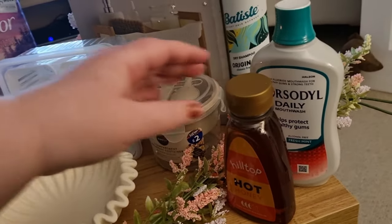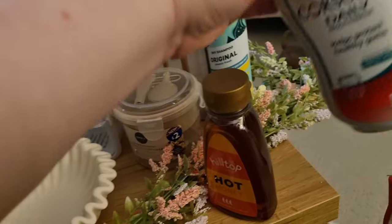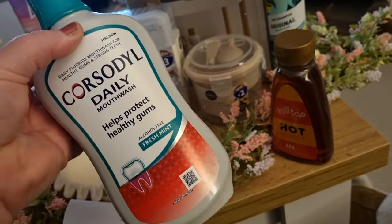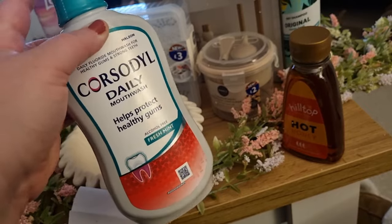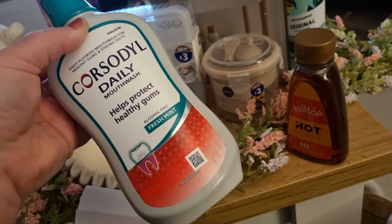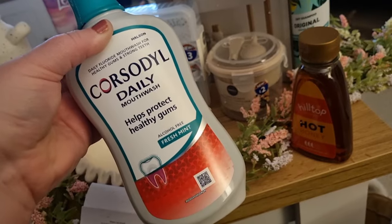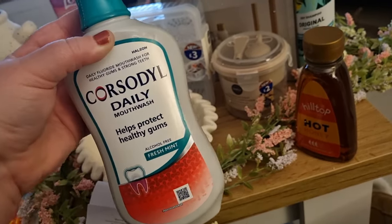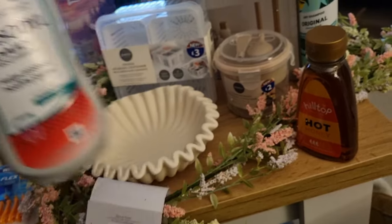And then I also got some Corsodyl daily mouthwash. Sometimes I buy the antiseptic knockoff version of this, which is about £1.89 at Home Bargains, but today at B&M this was only £2.99, and this sometimes can be like a fiver, can be quite expensive in some supermarkets. So because it was £3, I just thought I would get this one. So this is just the Corsodyl daily mouthwash.